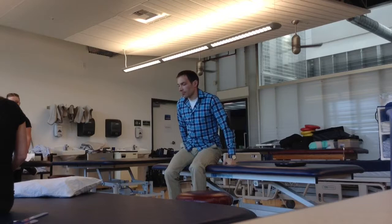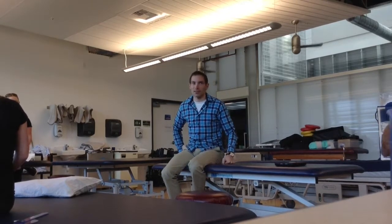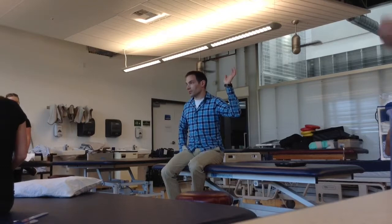So everything's stable. What about a PNF diagonal? That one should be easy, D2, right? I'm having a hard time holding the tray up.